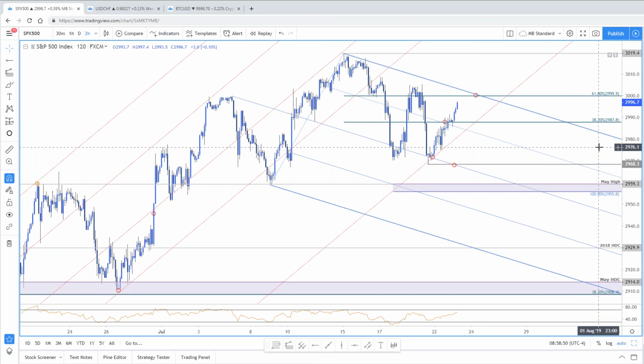Here's what it looks like. 3,000, again, a psychological barrier, a big figure level of resistance that you look for, just higher on the intraday spike. If you get it, you got that parallel. I'm looking for exhaustion here.